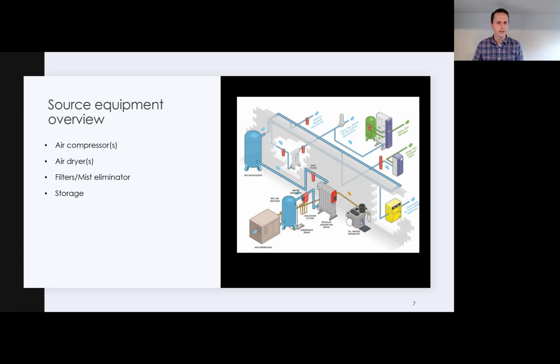So a quick overview in this schematic here: we have our air compressor, shown here by the beige box. We have an air dryer, which is this gray unit with the red little control unit on the end of it. In the schematic, we have a couple different filters. We have a mist eliminator, or they're calling it a coalescing filter. It's kind of the same difference.